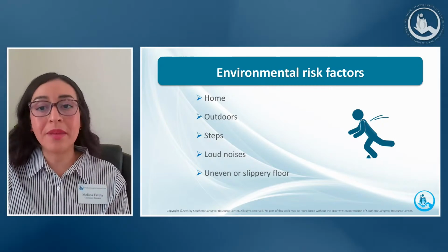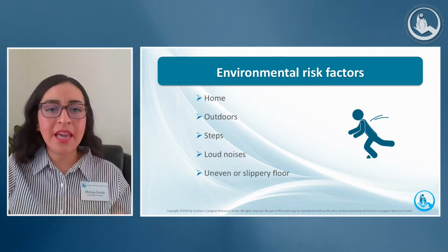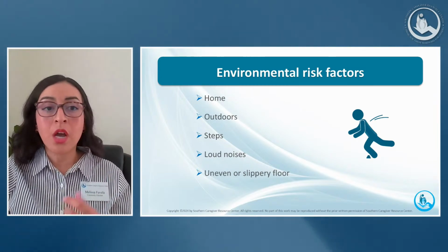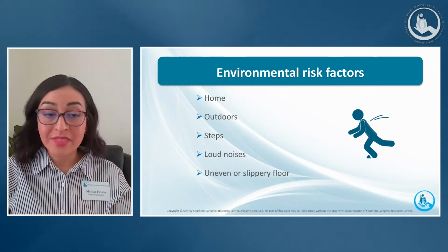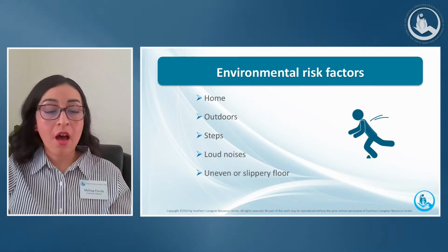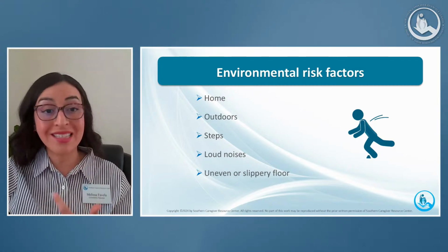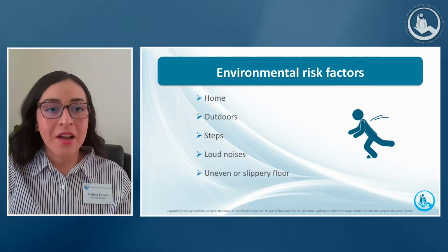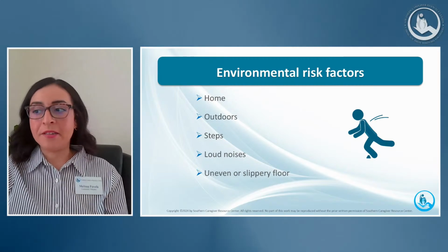Then we also have our environmental risk factors. These are risks that may be inside, but also outside our home, right? These can include uneven floors or uneven ground, clutter, which can be inside or outside the home, or environmental factors like the weather. Maybe it's raining, maybe it's icy. Here in San Diego, we don't really have ice, but maybe you do live in a place where you get ice.